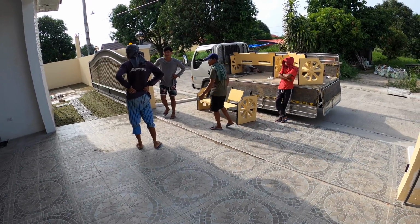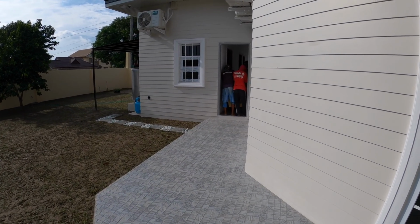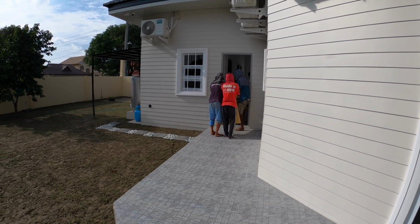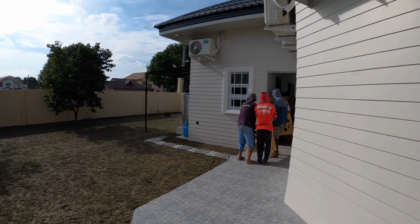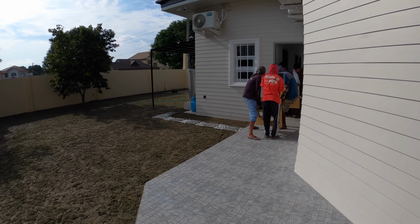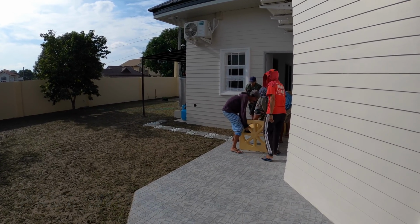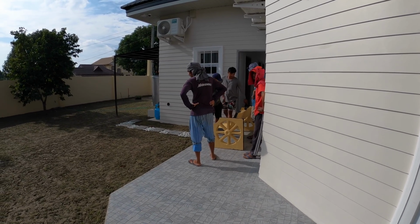Give it a sec. It's all heavy because it's solid concrete. Let them come through the door. Go through the door now. Take a quick break. That is heavy, they say.